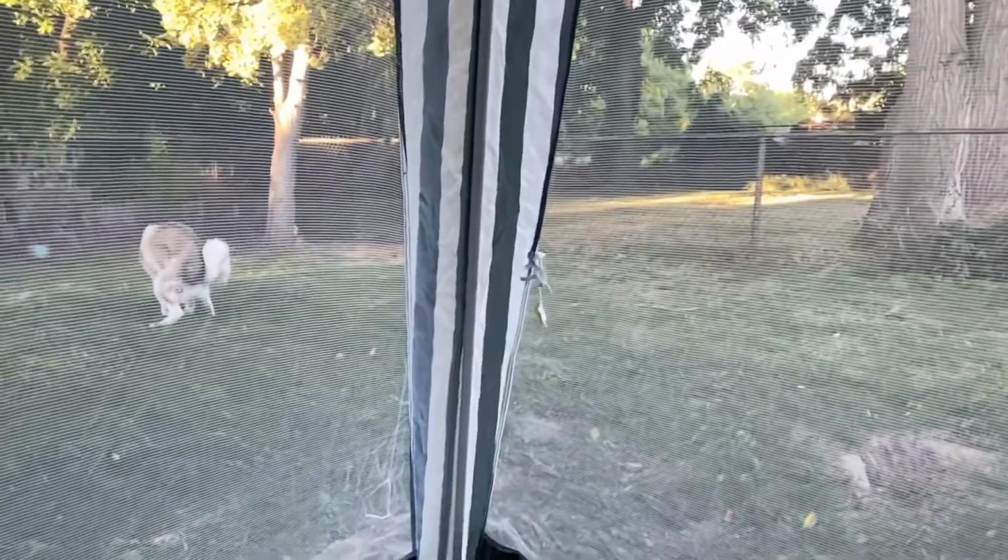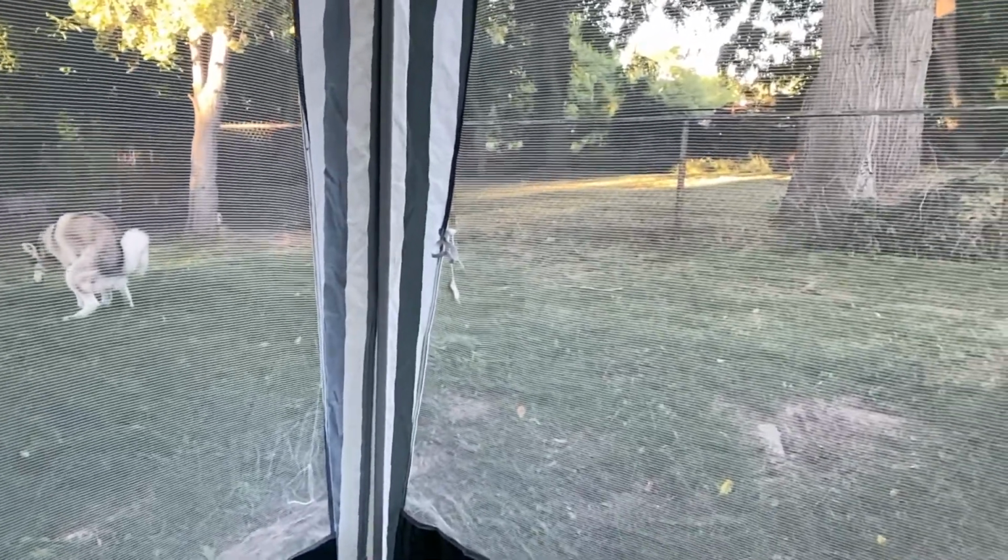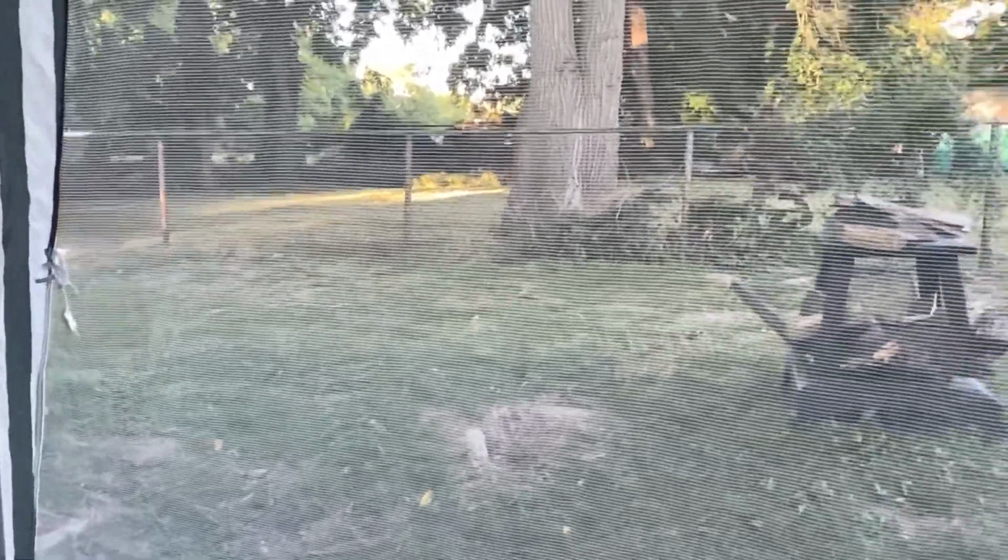Oh, the dog just, oh, that was straight water. Whoa. Yeah, he's probably still not feeling well. I'm gonna let him sit outside for a while. That was like straight water. He just pooped.